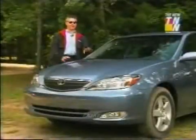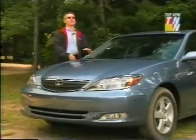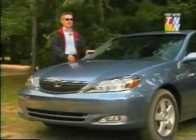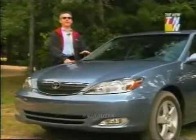Camrys have always been and still are all about mindless. I want to know it works every time I turn the key. I know my family fits in it. I know that it'll do what I needed to do when I needed to do it with a minimal fuss.